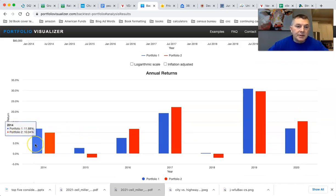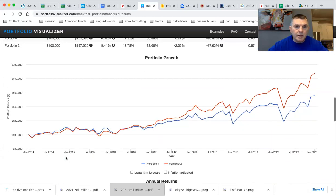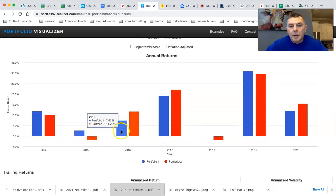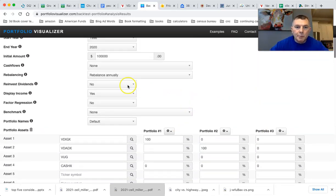So annual returns, the dividend growth beat it a couple times. So the red is the portfolio 1, I think, right? Yeah, red is portfolio 1. No, blue is portfolio 1. So dividend growth beat it 1, 2. We're 2 and 1, 2 and 2, 3 and 2, 4 and 2, 4 and 3. So pretty close to similar returns, right? Now that's without dividends reinvested. That's taking cash out.